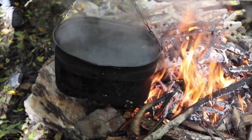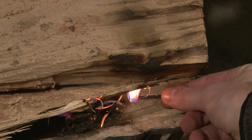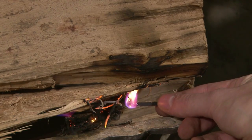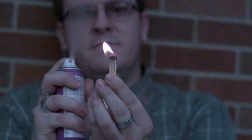Fire is essential for warmth, cooking, and signaling for help. Waterproof matches, lighters, and fire starters are crucial for starting fires in any condition. Practice fire-building techniques to ensure success.